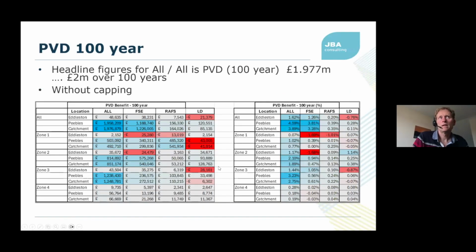If we think about a scheme lifetime, NFM could be designed to last for say up to 100 years with the right maintenance and so on. Then we've computed, using a discounting rate and a 100-year scheme lifetime, about £2 million worth of benefits over that length of scheme for the maximum amount. But we can also accrue quite strong benefits just from focusing in zone 2 and zone 3 alone. So it's not necessarily doing everything everywhere that is beneficial.